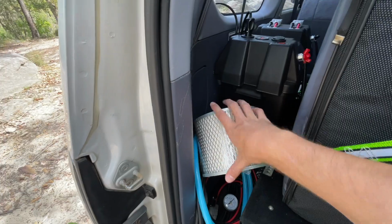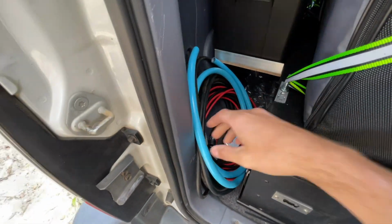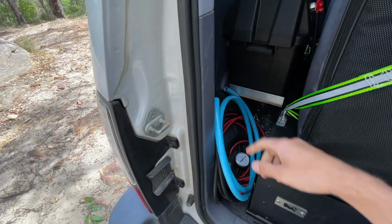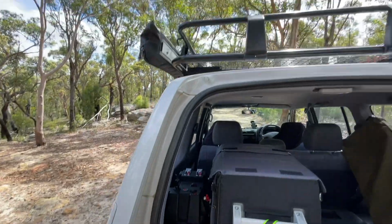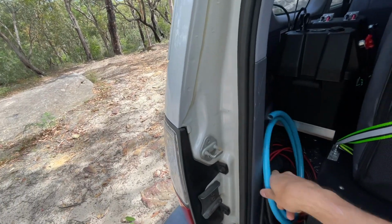This is just an air filter. I don't normally keep this here as a spare, I just have it because I haven't installed it yet. Then I've got, this is just a hose, so I can actually make a makeshift shower. I'll show you my water system, my ghetto water system, in a minute. But I just put the water jug up the top there and run a hose off it, and I can give myself a bit of a hobo shower.